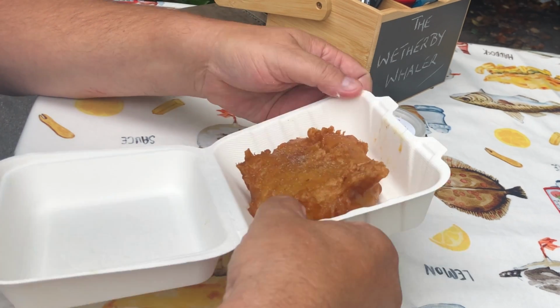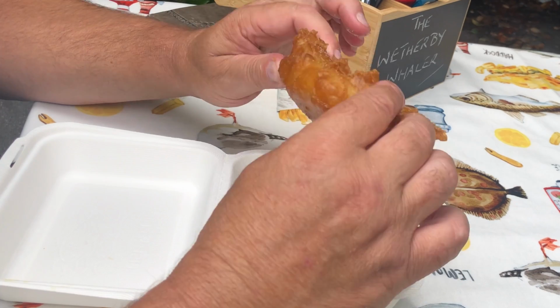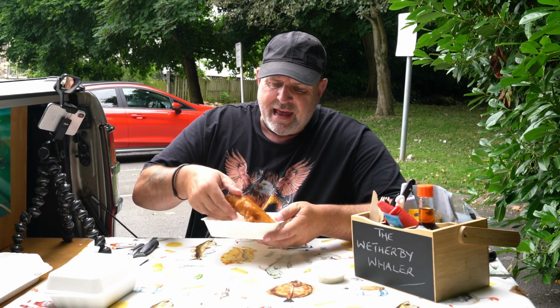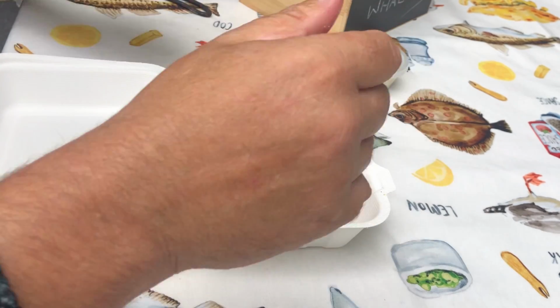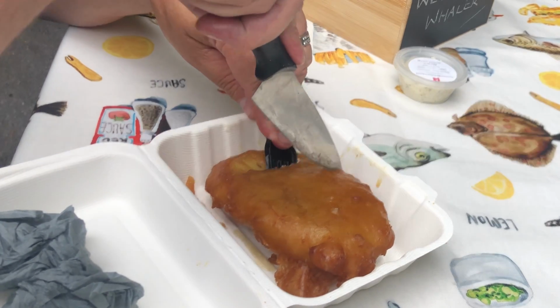So what have we got here? We've got their in-house fish cake. Again, it's a bit on the oily side, but I'm going to go straight. Well, I'm going to go to this end here.